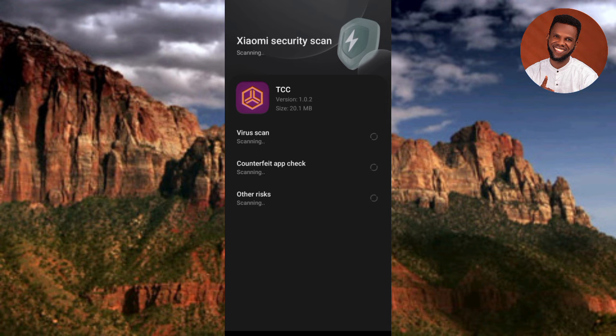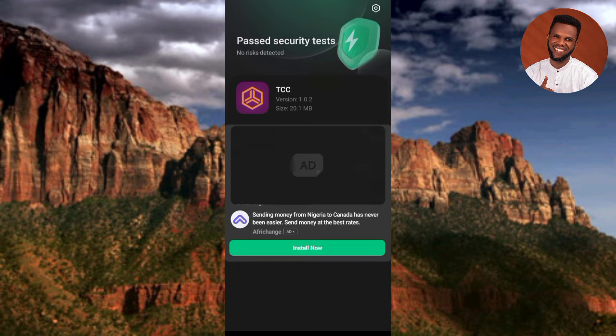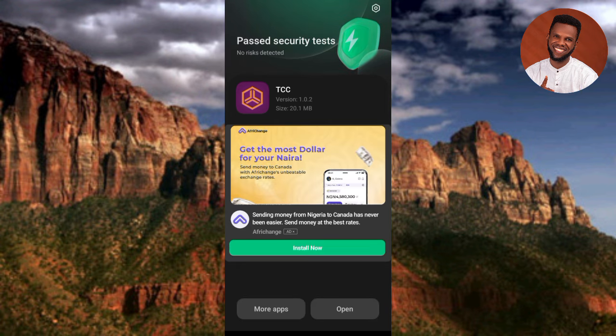Wow guys, you can see it's almost done. So it's actually scanning the app for security reasons. You can see guys, so let me just wait a few seconds again. So guys, now you can see it's done scanning it and the app has been installed. So let me go back now to my home screen.